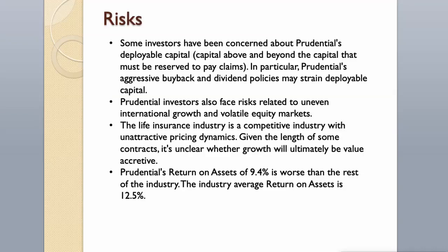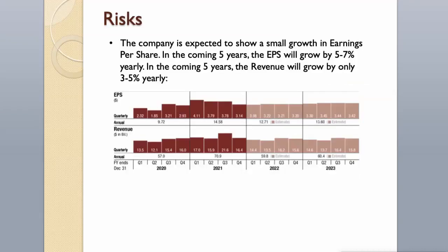Prudential's return on assets of 9.4% is worse than the rest of the industry. The industry average return on assets is 12.5%. The company is expected to show a small growth in earnings per share. In the coming 5 years, the EPS will grow by 5 to 7% yearly. In the coming 5 years, the revenue will grow by only 3 to 5% yearly.